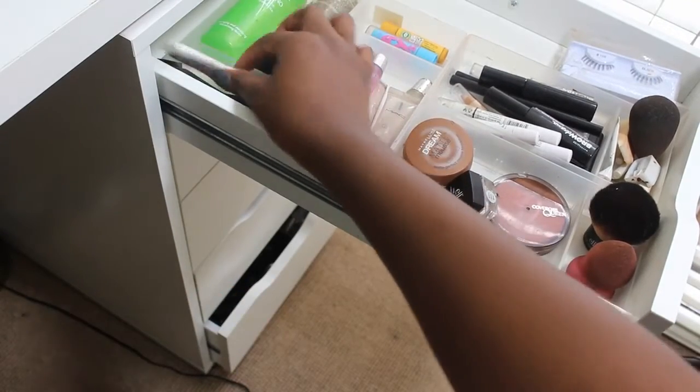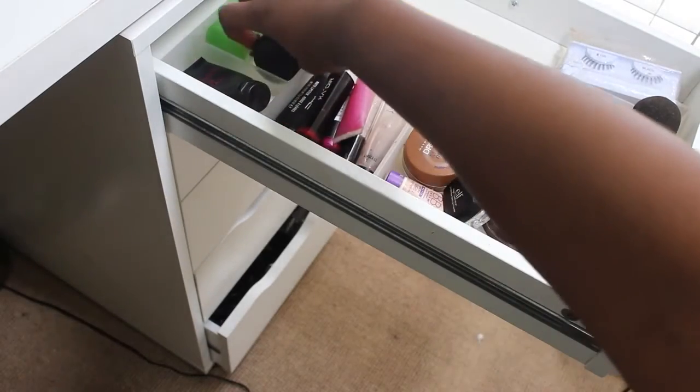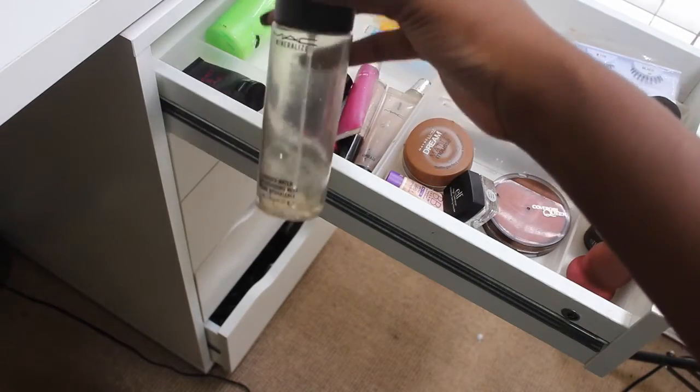So I have my NYX pore filler. This is really good, but I still prefer the baby skin. And then I have a primer from Collections, and then I obviously have my MAC Fix Mineralized Fix Plus, which is literally nearly finished, so I need to buy another one. But yes, I love this. So that is it for my makeup collection video, or makeup storage.